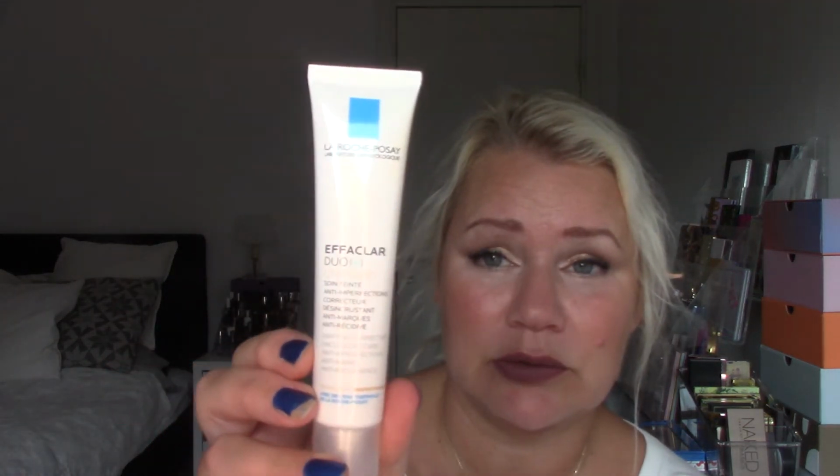First, I bought something for my youngest son. He had learned that this was a good product. It's from La Roche-Posay. I have a hard time to speak. Effaclar Duo Unifiant, I don't know what that language is. Anti-imperfections correct. Yeah, it's in different languages. But why I show it to you is because this was tinted.